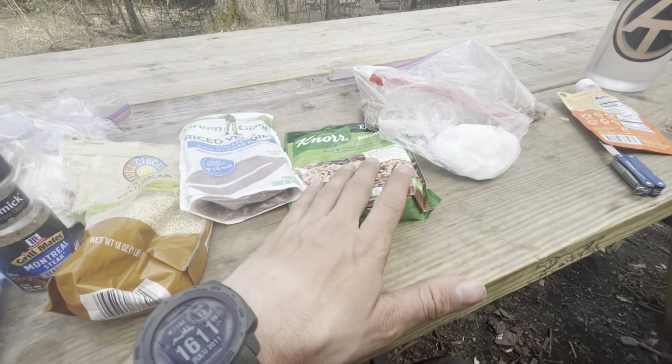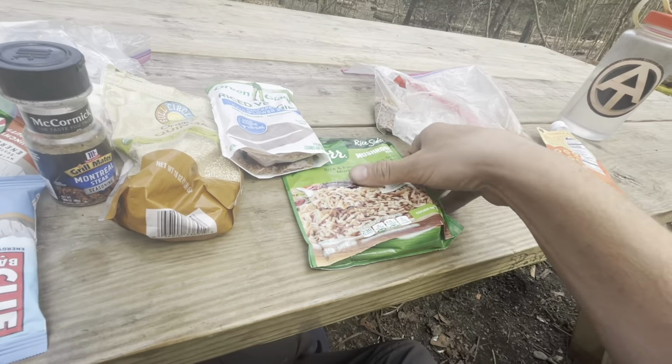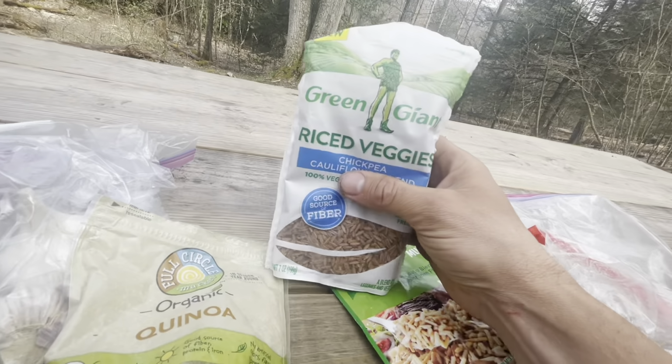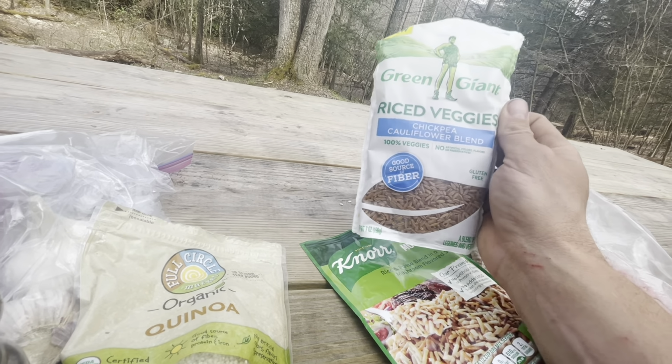And then what's really common out here, if you're not doing backpacker meals, I really like Knorr. I think Lipton makes them too. I've got another brand, Green Giant. This one's riced veggies. I've never eaten these before. We'll see if they are good.